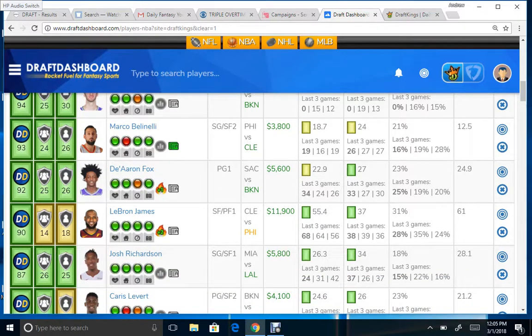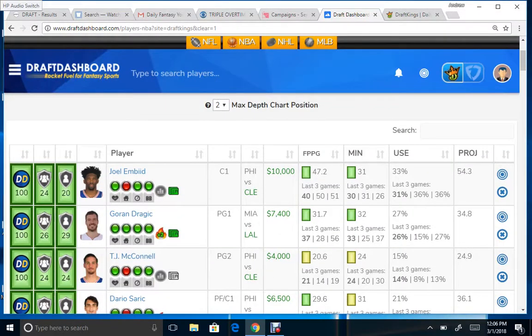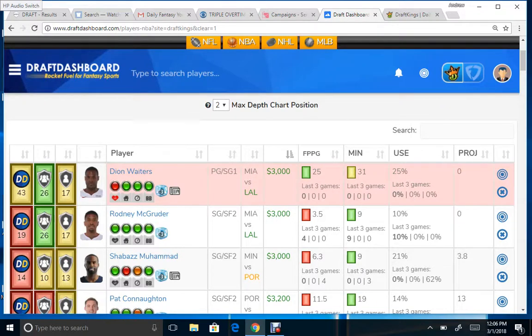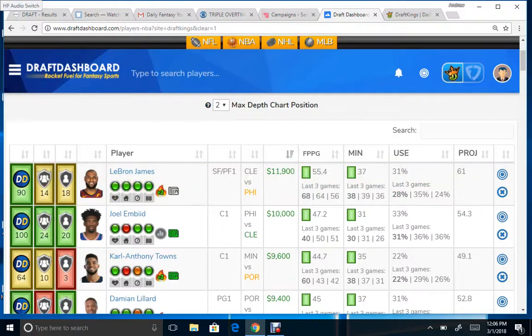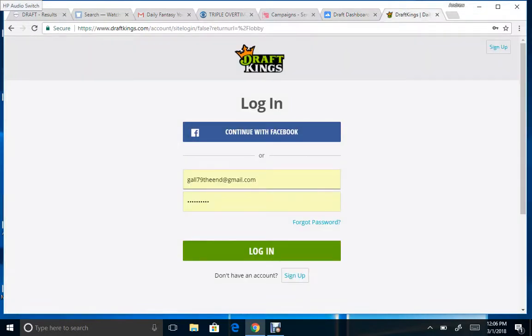But we see here the top guys, if you're interested in getting superstars in your lineup. If you want to see them, all you have to do is line it up in terms of price. So here's the pricing, all on DraftKings for you. It gets updated daily. That's what's great about it, so you don't have to flip back and forth between DraftKings and this tool or any other tool you might be using. I'm going to log in here as well.